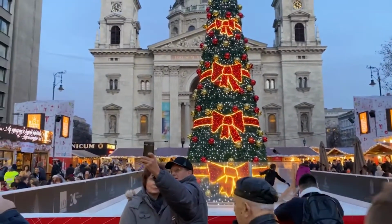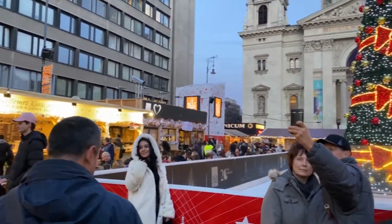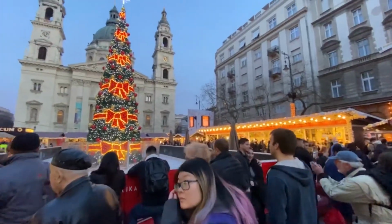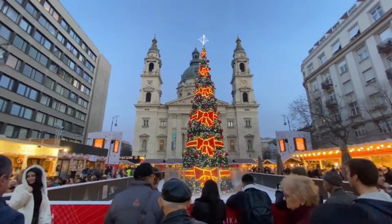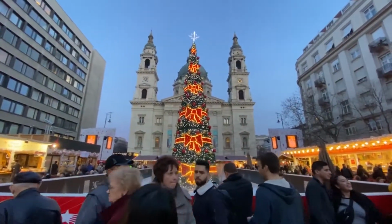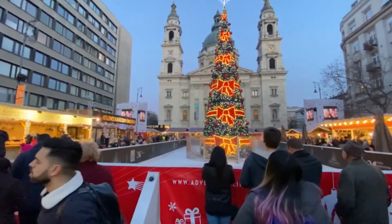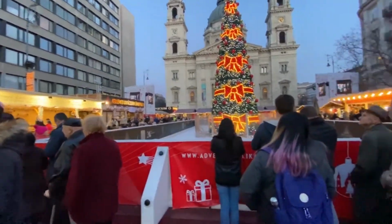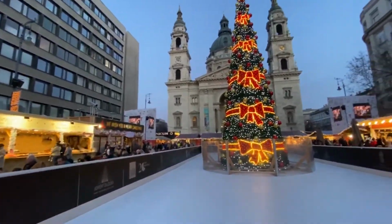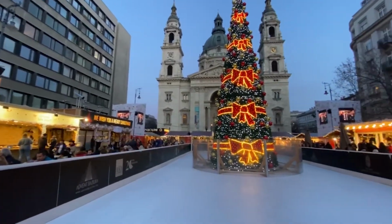I love the bells and everything. Let's put the star on the building right there. It's really pretty. It's got people. Even have Christmas songs playing.